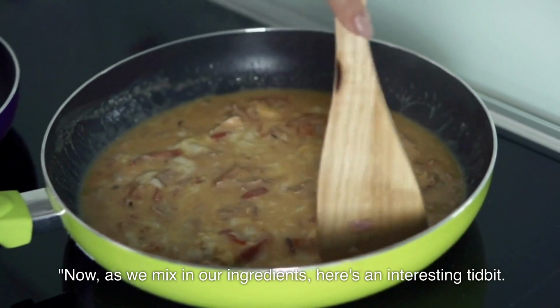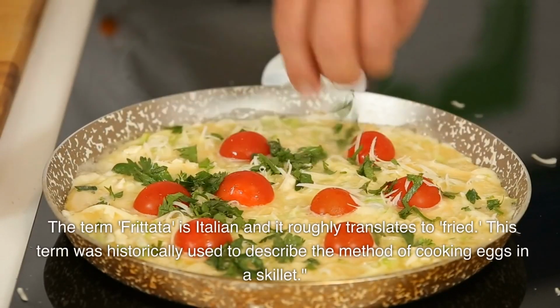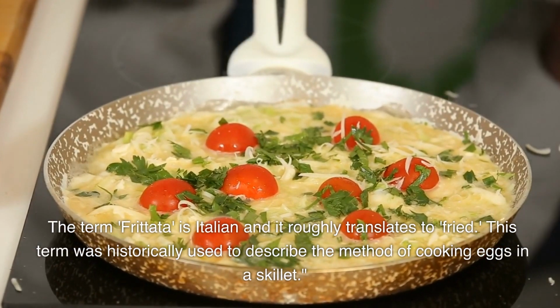Now, as we mix in our ingredients, here's an interesting tidbit. The term frittata is Italian and it roughly translates to fried. This term was historically used to describe the method of cooking eggs in a skillet.